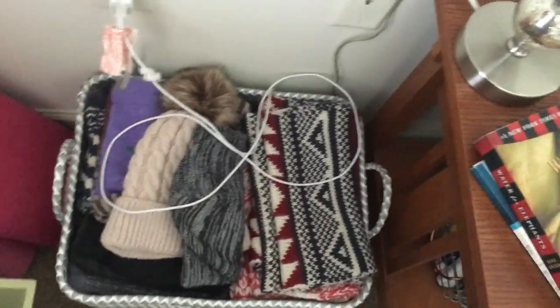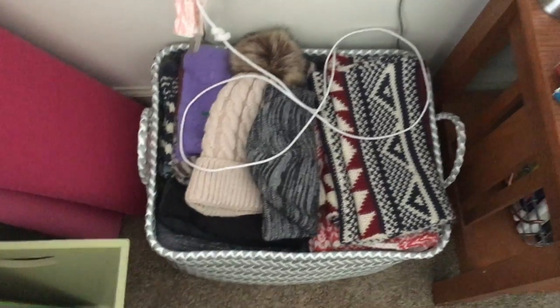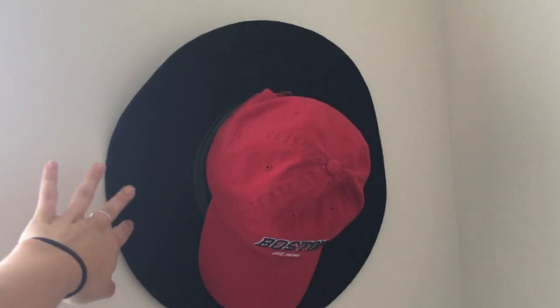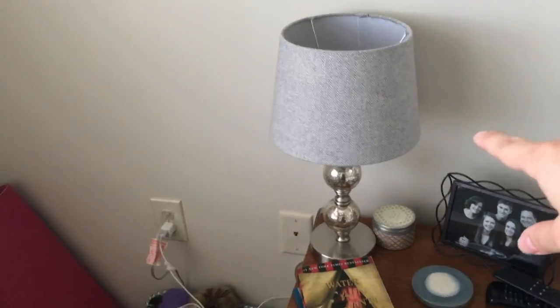And then this is here because I literally have no room elsewhere. So this is just my winter scarves and hats. And it actually has some all year round scarves in it too, but I don't really wear those often anymore. I just keep my two little hats here. Can't wait for fall where I can wear this one. It's just a black, big, oh, I love it. It's just a classic.